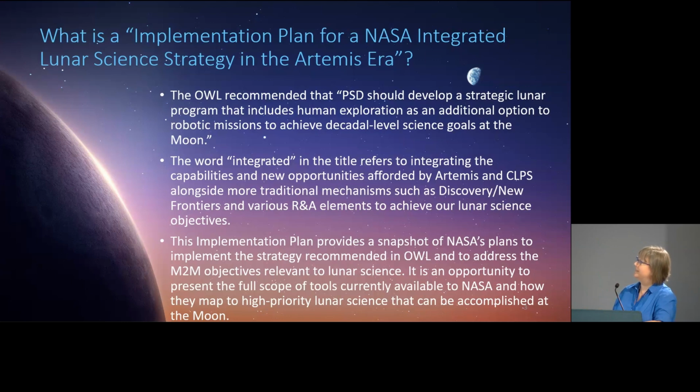The word integrated in this title refers to actually integrating Artemis and CLPS alongside all of our more traditional methods, Discovery, New Frontiers, ROSES, to achieve our science goals. And this implementation plan provides a snapshot of NASA's plans to implement the strategy recommended in the Decadal and to address our Moon to Mars objectives. It's an opportunity to present the full scope of tools currently available to NASA and how we can map them to our high priority lunar science.